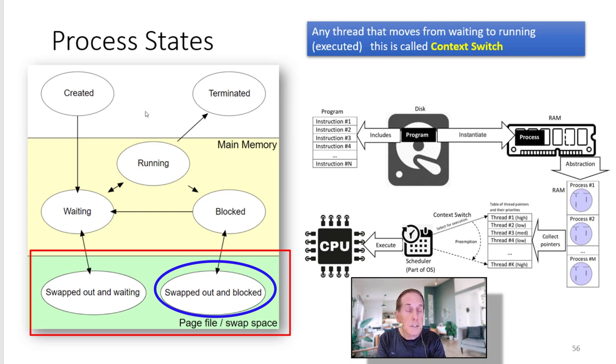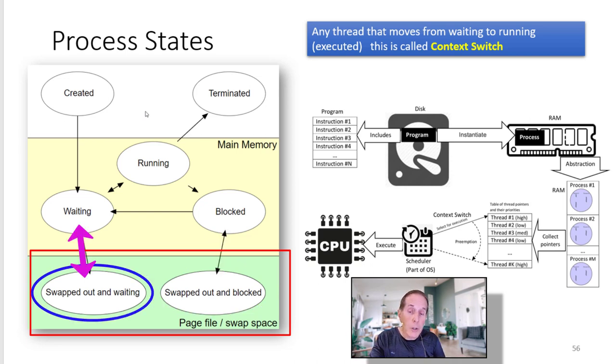It doesn't need to be even running. It doesn't even need to be in memory. So it'll move it to the page file. And you can see we can swap out blocked code into the page file and we can swap out waiting code into the page file. And this is how we efficiently manage RAM.